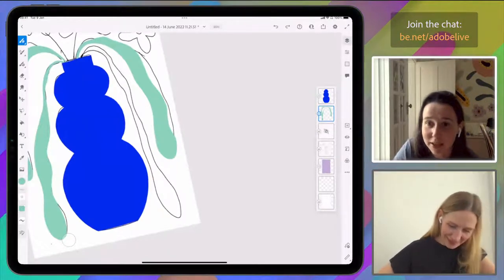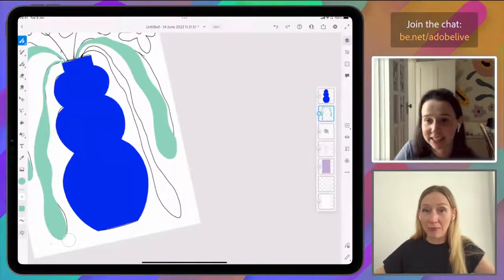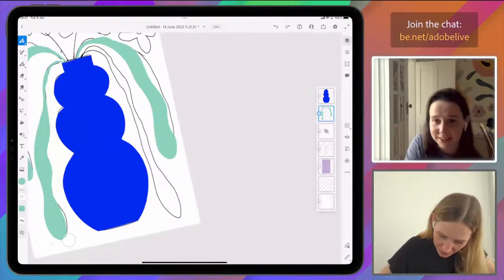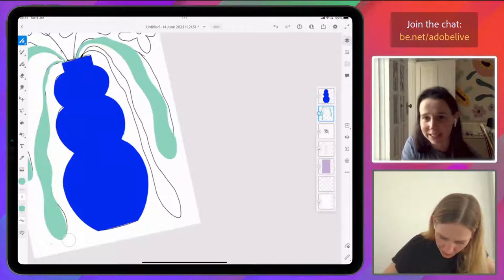Oh, Anya says it was the other way around, 3.5 meters wide and 4 meters high. Oh, wow. Oh my God. Yep. So she said they had a huge ladder. I was really scared at the beginning. Yeah, same here. But it got better during the painting.